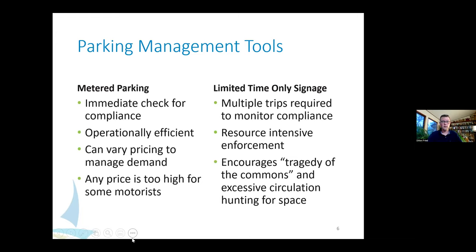As far as parking management tools that the city has, it's kind of a short list of things that we can do, really. And so metered parking, we've kind of described some of that up in the Linden Hills area right now. There's the 2 hour parking signs. So we certainly have some areas of the city that have just limited time parking. In comparing the two of them, one of the primary advantages of metered parking is the operational efficiency of it. When an enforcement agent shows up, they can immediately check to see if the car that they're monitoring is compliant or not.